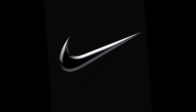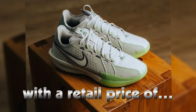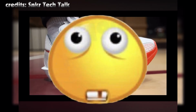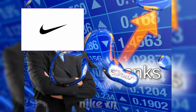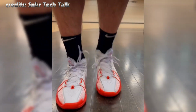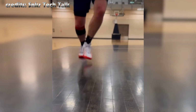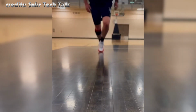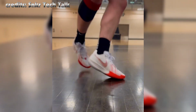First up we have Nike. Their best hoop shoe would be GT Cut 3 with a retail price of $190. This can be a lot of money to spend on shoes, but the qualities can make up for it. The GT Cut 3 is well known for its traction as it has a great bite on clean courts. It picks up some dust when playing on dusty courts, but it still performs great. One wipe and the traction is good as new.